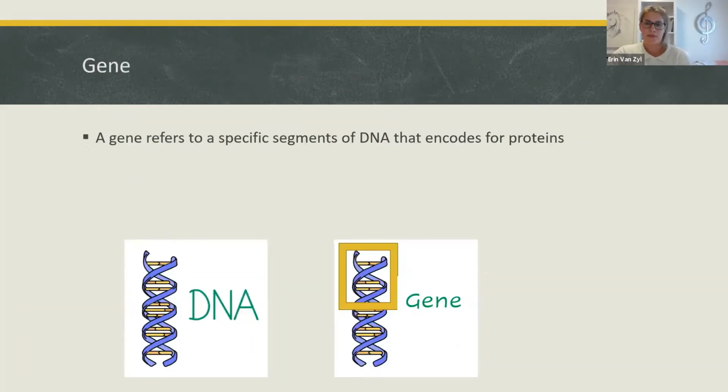And now that we've covered what DNA is, we can talk about what a gene is. And a gene is simply an area of DNA that has the ability to encode a protein. So if this is your DNA, your gene is just a specific segment of that DNA that has the ability to encode proteins.